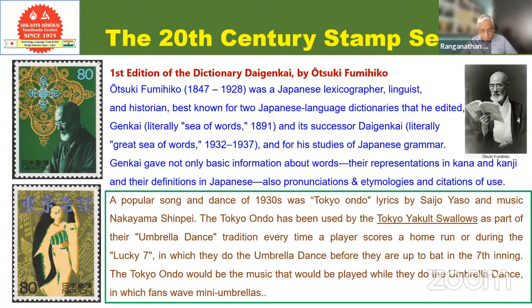The Tokyo Ondo would be the music that will be played while they do an umbrella dance, in which fans have mini umbrellas. All the fans carry a small mini umbrella, and they wave all the mini umbrellas during that Tokyo Ondo. So that's an interesting thing.